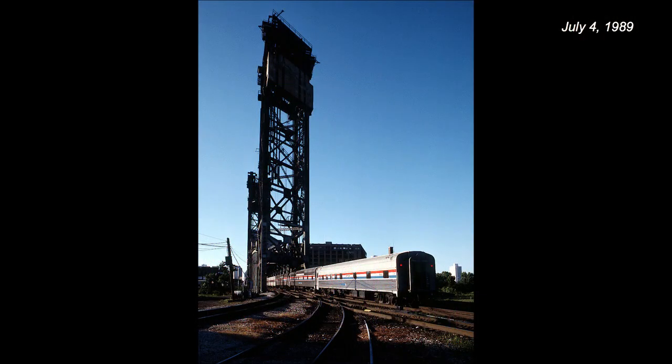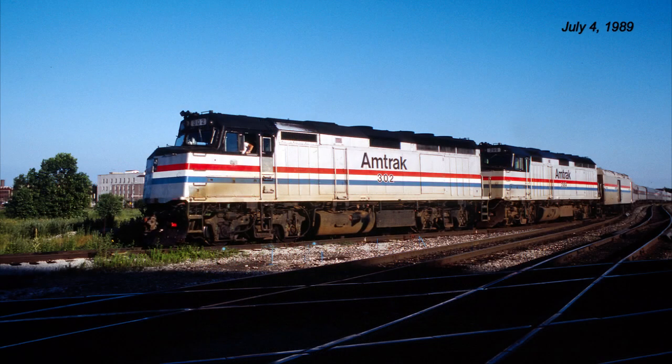The latter is precisely what the City of New Orleans is doing here, backing down from Union Station and then taking the connection to the IC.